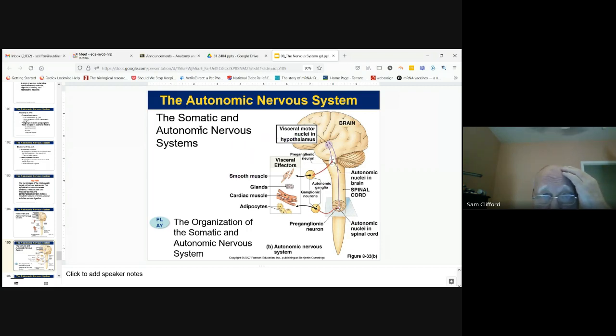Okay, so the autonomic nervous system is going to control smooth muscle in the gut, in the blood vessels, in the glands, cardiac muscle, and adipose tissue. The autonomic nuclei are just above the cervical part of the spinal cord, and you're going to have visceral effectors, which means all the things we hardly ever think about: digestion, glandular function, heartbeat, control of adipose tissue. That's going to be the autonomic nervous system.